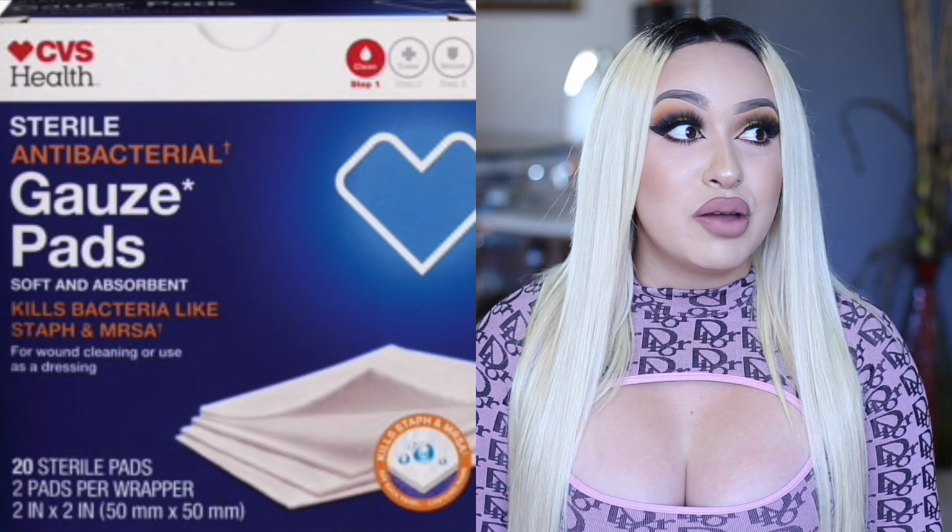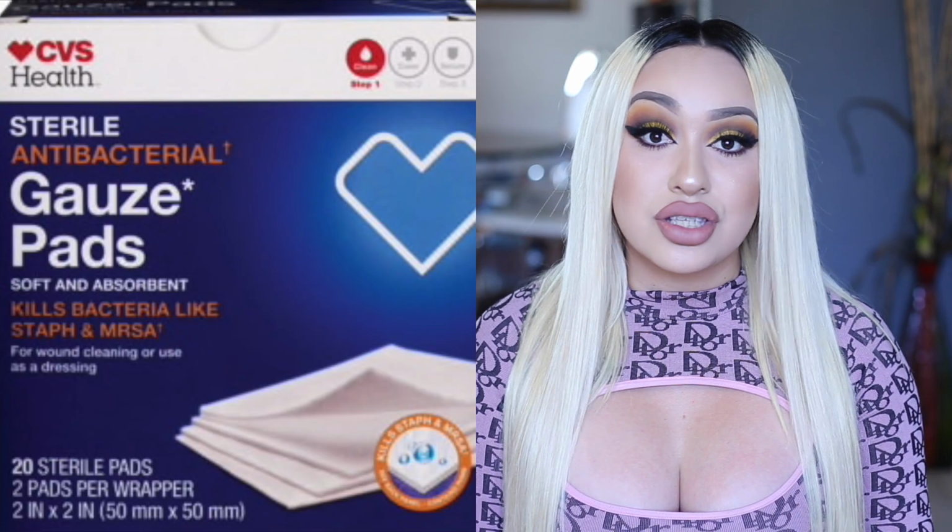And another thing that you guys are definitely gonna need is a lot of gauze pads. I spent probably like $50 on just gauze pads, because they're so important, you guys. You do not wanna wipe your wounds with cotton, toilet paper, towels, tissue. You do not want to wipe your stuff with any of that. That contains so much bacteria, so much fuzz. No. You want to use gauze pads.